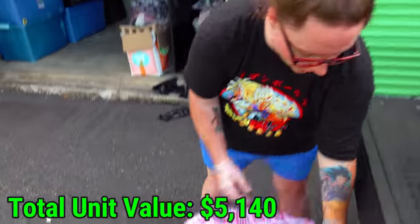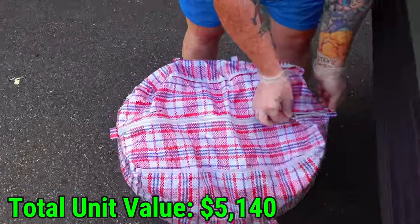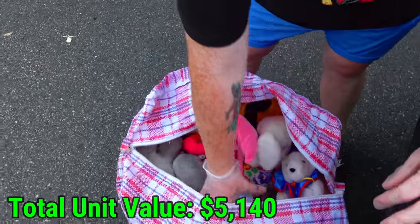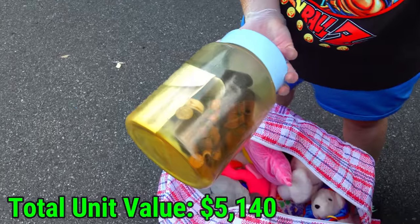All right, let's get into this colorful bag. It usually has clothes in it, and it feels soft, but hopefully not. Hey. Stuffed animals, actually. Stuffed animals and a baby thingy.